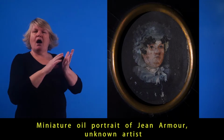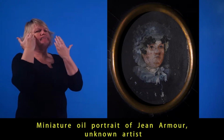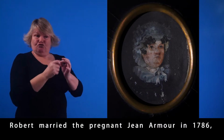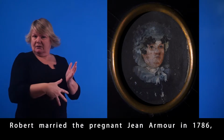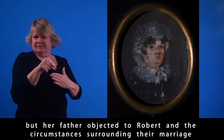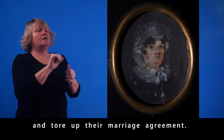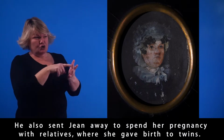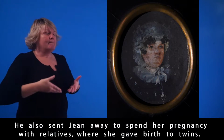Miniature oil portrait of Jean Armour, unknown artist. Robert married the pregnant Jean Armour in 1786, but her father objected to Robert and the circumstances surrounding their marriage and tore up their marriage agreement. He also sent Jean away to spend her pregnancy with relatives, where she gave birth to twins.